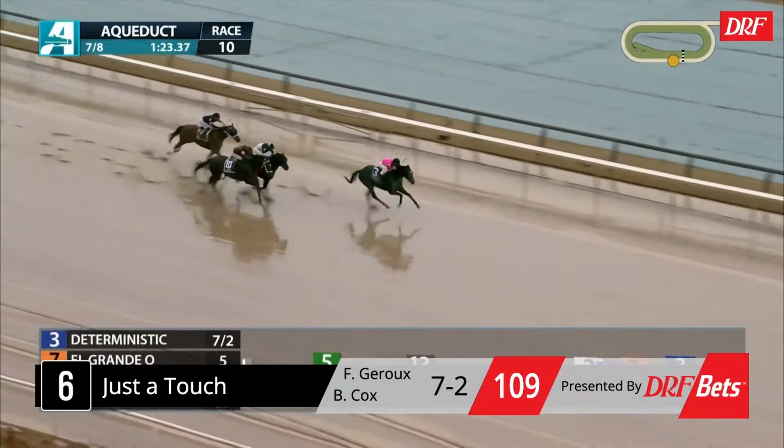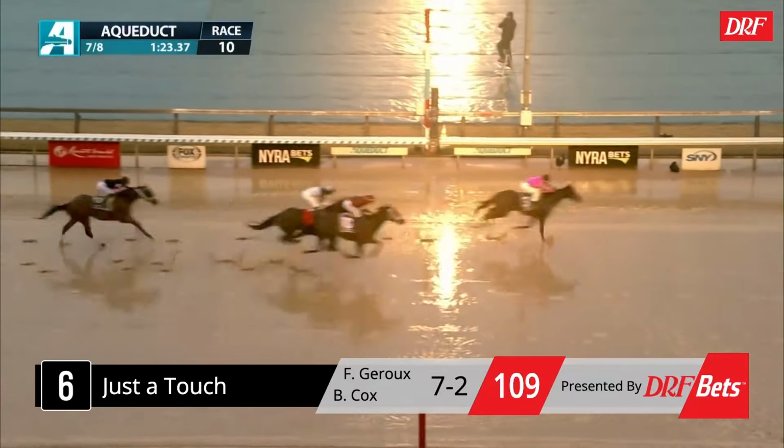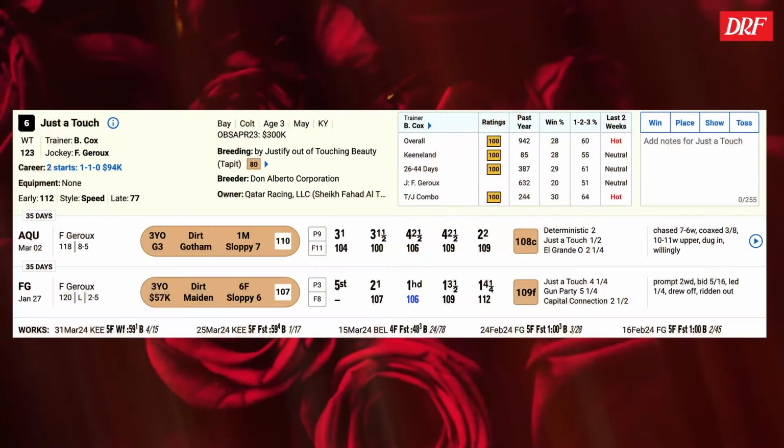That's Just the Touch grinding away on the outside to ultimately get up for second. I thought he finished up this race decently after a good horse, Deterministic, got the jump on him in mid-stretch there. Just the Touch had shown a lot of ability on debut, winning in very fast time at Fairgrounds, getting a 109 TimeformUS speed figure, actually knocked down a little bit from a 112 final time number. He was a heavy favorite that day. This is a horse that had shown a lot in his morning training.